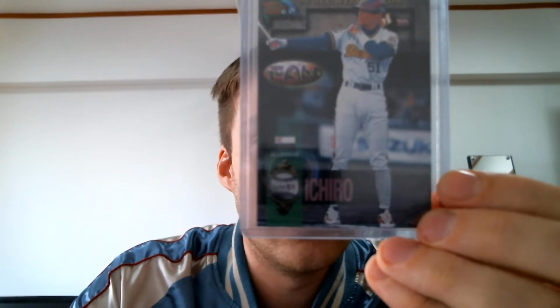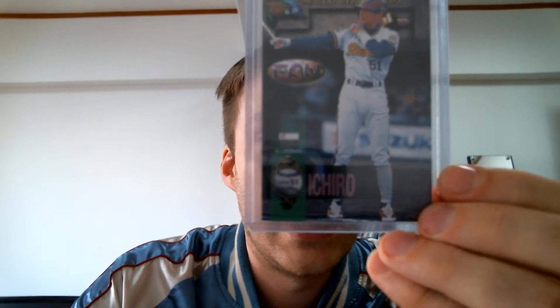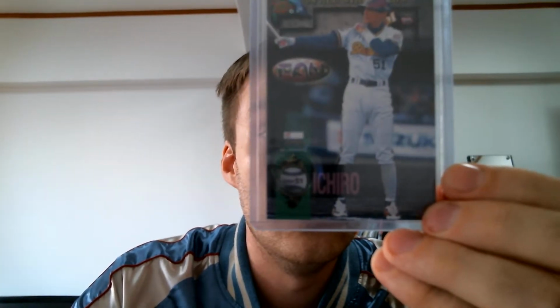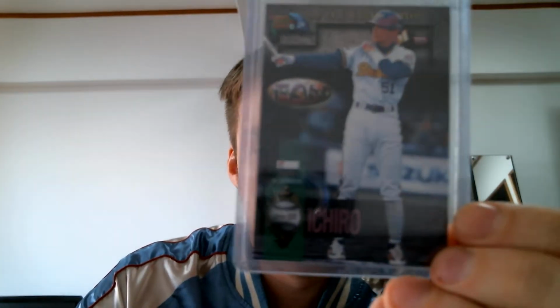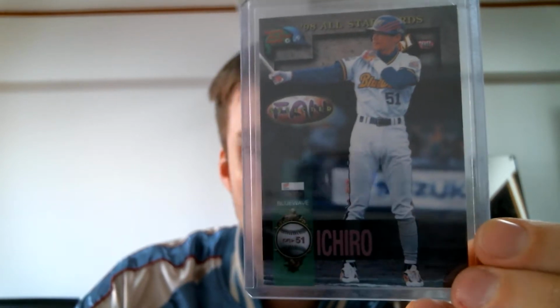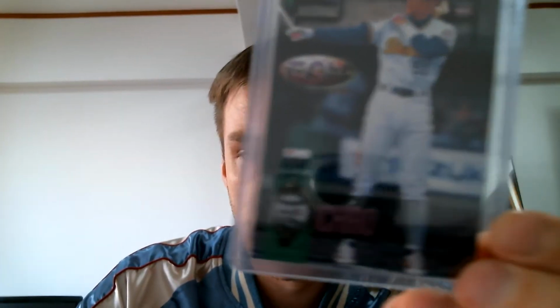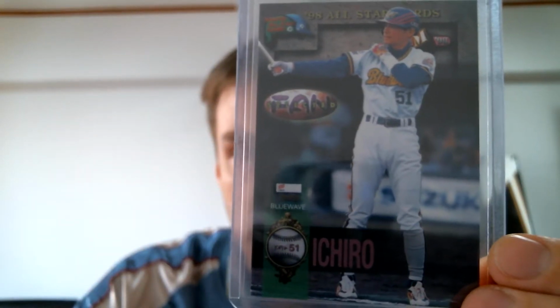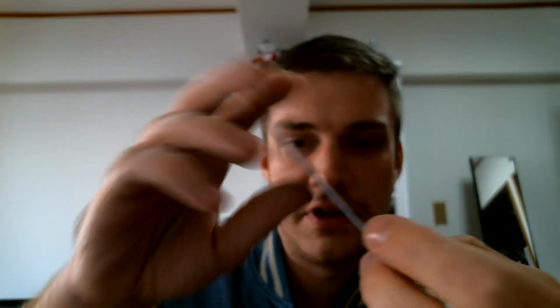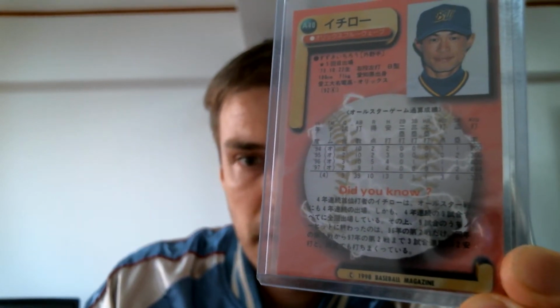In that same year, from the 3rd game to the 2nd game of the 97 series, Ichiro had at least 2 base hits. So again, basically just saying Ichiro's just hitting the crap out of the ball, right? And he's piling up all-star appearances and all that good stuff. So there it is, 98 fan-selected Ichiro. Here's the back for you.